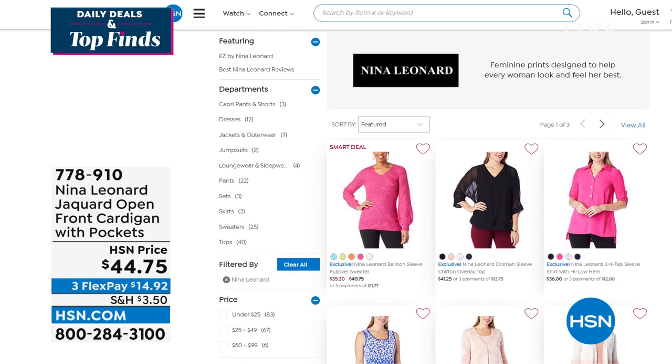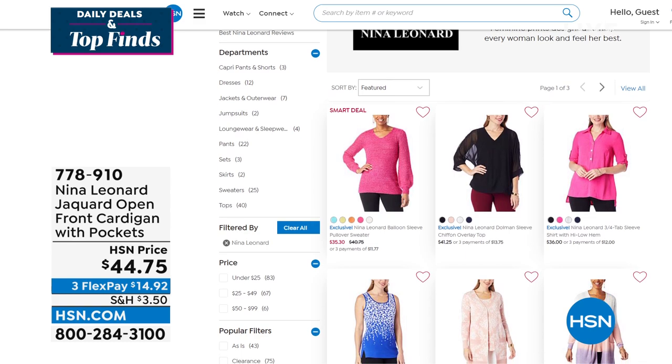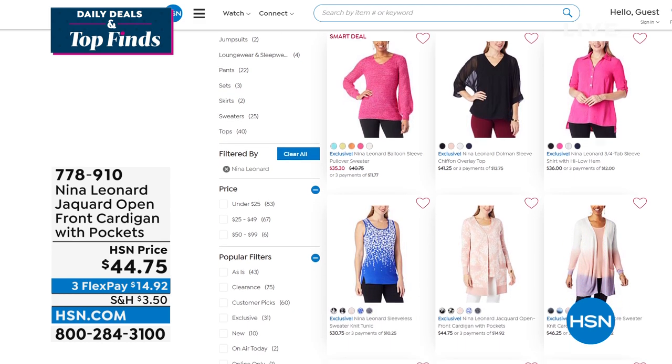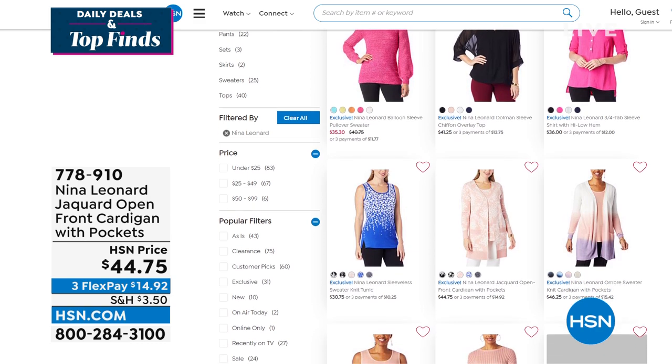Alrighty, when you are shopping, please take a look at all of Nina Leonard. In fact, we have a great smart deal, a little balloon sleeve top that is so, so, so cute. We previewed that, so you can shop on Nina Leonard on hsn.com.